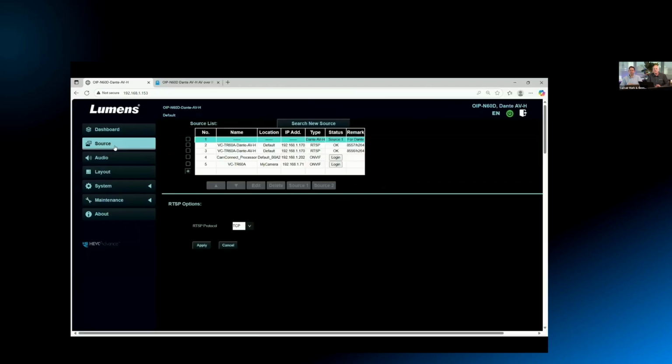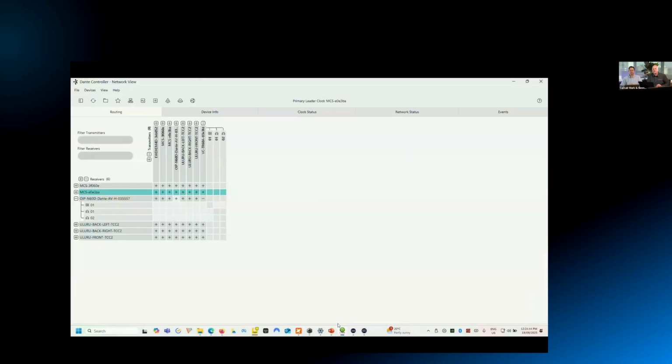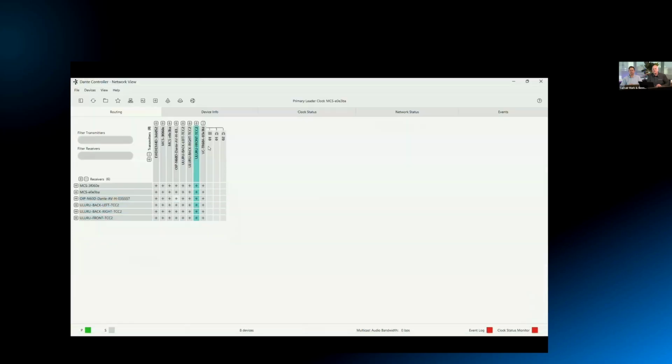So let's go back to the control of this and show how this works. As we're talking Dante video, Dante AVH and the Dante audio, this is all done through the Dante controller. So we're going to cut to, I have this set up and we get to run of the screens that we have here. And before we cut to that, I'm going to show you the Dante controller. So let's go onto the Dante controller here and we'll open this up down the bottom here.